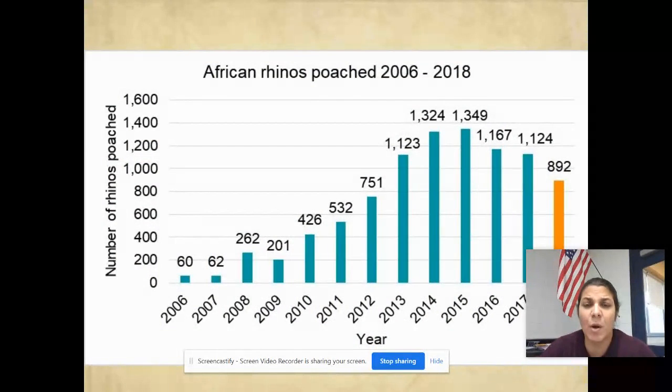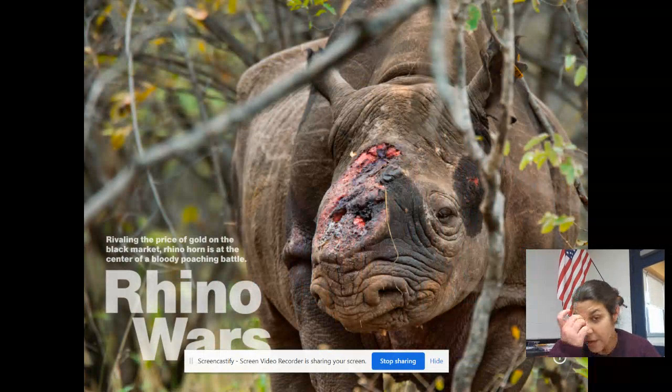So African rhinos poached, this is until 2018. Poaching really peaked in 2014 and 2015, and if it kept going like that, these rhinos were going to become extinct. So here is a rhino that was shot. And if you notice on its shoulder, this is from an article in National Geographic.